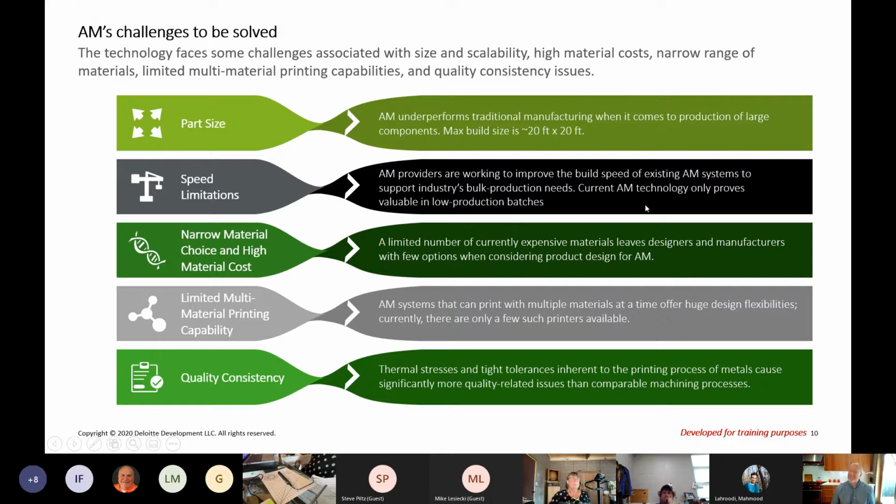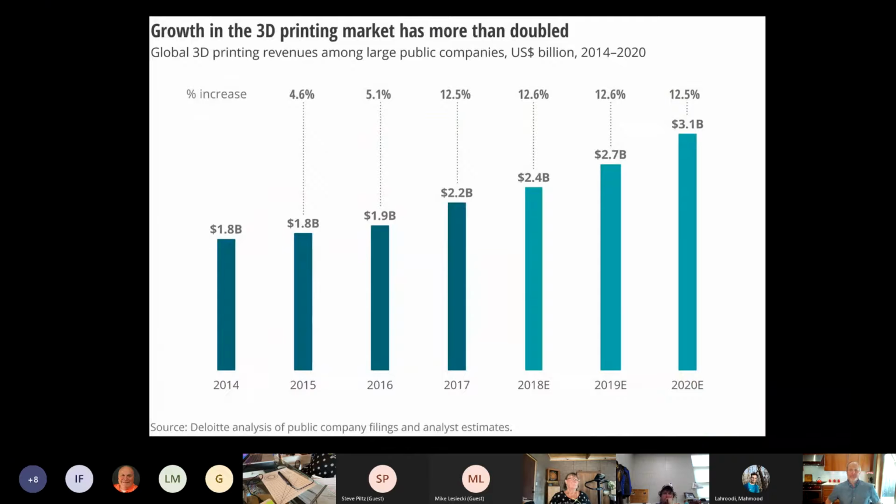Speed is getting better, but still terribly, terribly slow. The improvements in speed year over year are there, but as far as I can see based on the literature I'm seeing, it remains significantly, order of 2 to 3 magnitudes, slower than traditional manufacturing, things like injection molding and casting and so forth. Material limitations, multi-material, quality, consistency. I'm sure you know all of these. Nonetheless, it's worth remembering there are some limitations out there. Okay, that was a lot of prologue.